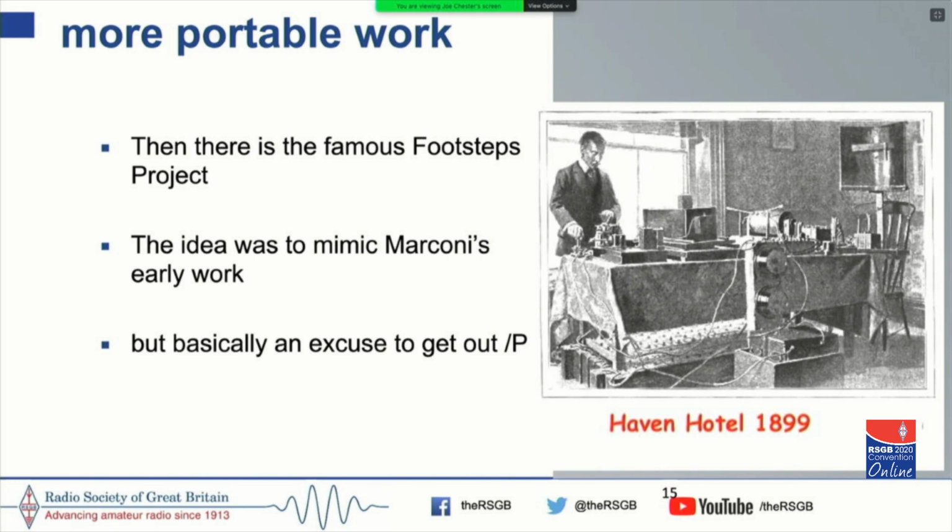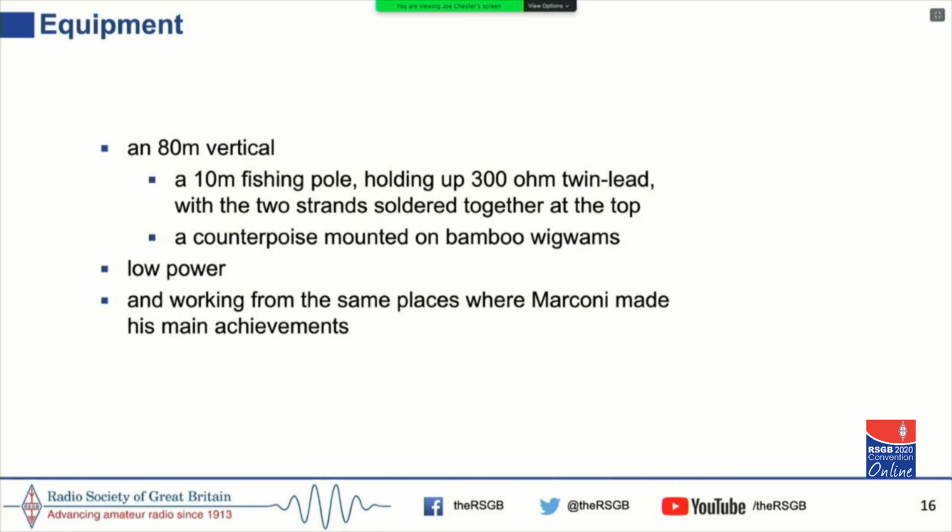This is before 1900. Another way to put this was that basically it was an excuse to get out portable. Of course, I needed to have an aerial. I needed an antenna in the spirit of Marconi. So I got myself an 80-meter vertical using a 10-meter fishing pole and using 300 ohm twin lead up the fishing pole. The two ends at the top are soldered together, effectively to make a 20-meter radiator.